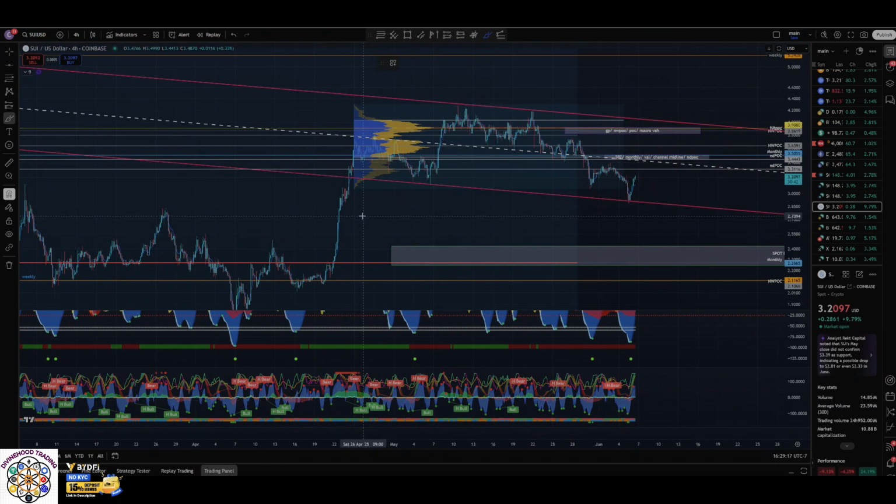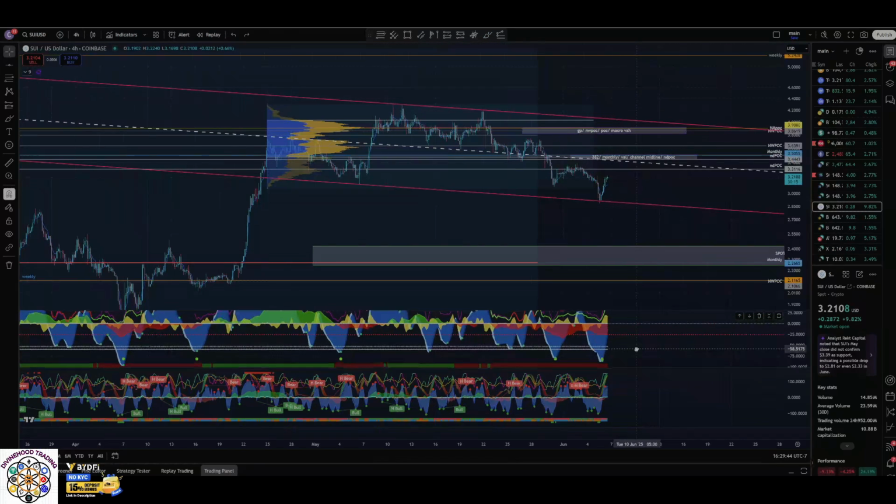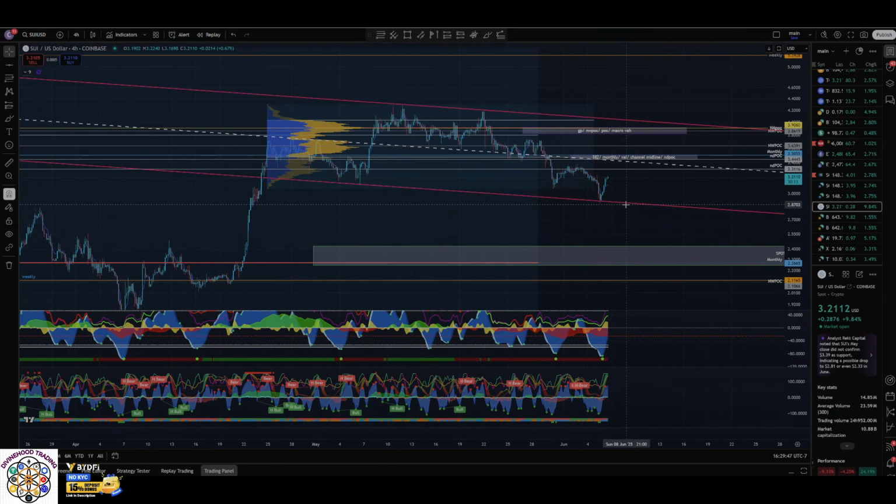Because if we look at this structure here, it was a quick move up. So if you start to break this little consolidation that we are bouncing from right now, probably an order block in there, a daily order block, if we break this low here, then we could see a quick sweep down to our next box of support. So SUI is at support. It is seeing a nice reaction from support, but based off the money flow that we're seeing, I would be looking for at least some consolidation towards the bottom of the channel and possibly even a breakdown of the channel.